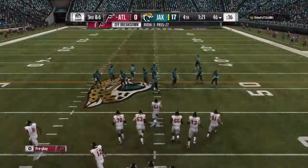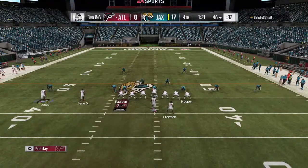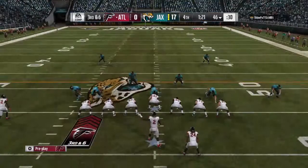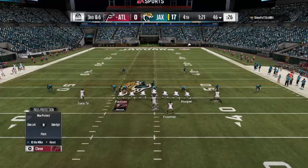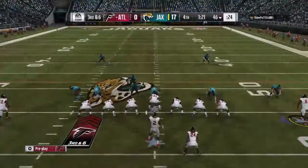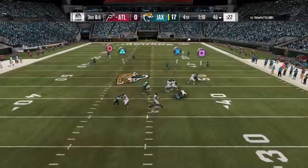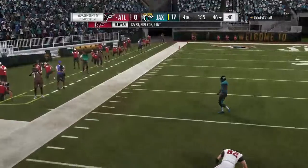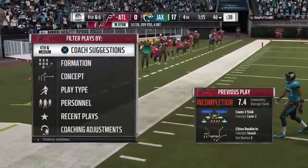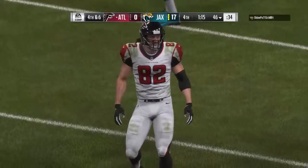The Falcons on 3rd down. A pretty woeful 0 for 5 thus far. This will be 3rd and 6. Operating from the gun, Ryan. And he couldn't hang on to it through the contact. Incomplete.